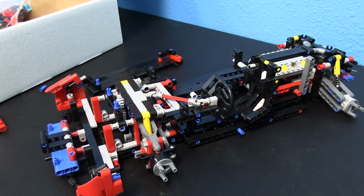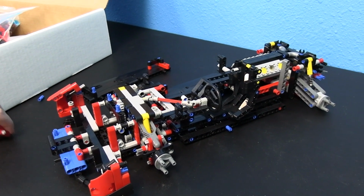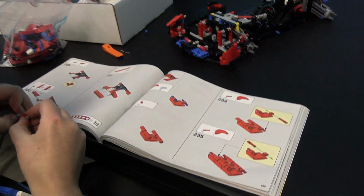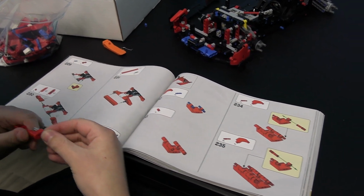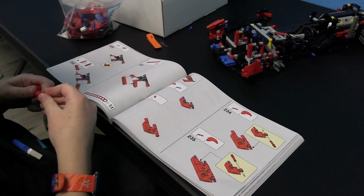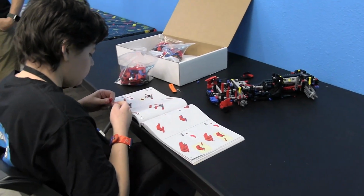She literally takes the full set and really just works backwards on the instructions. So she starts at the back, takes the pieces off, puts it in the bag, and then just goes all the way to the front. So, not easy with some of those Technic models, especially. This is the first Technic she's done, so we'll see if she still loves doing that part of it as much. So, but it's crazy.